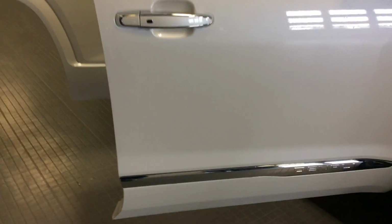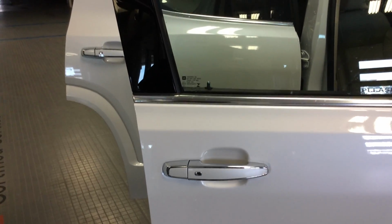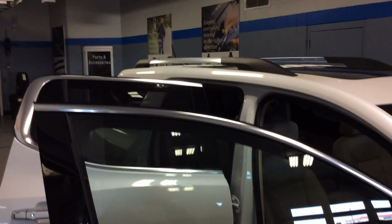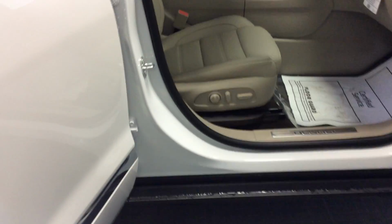Of course, the Denali has chrome on it. The lower chrome beltline molding with the name of Denali in it. The surround around the door handles with chrome, and of course around the window frames with chrome, and then the luggage rack. So it's a very good, unique, trimmed vehicle. Let's take a peek at the interior while we're here.